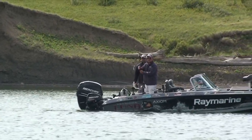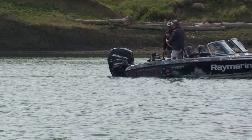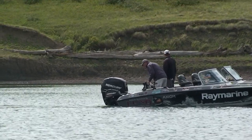I'd hopped in the second boat with Greg Lemire. Greg's from Raymarine, and he was nice enough to come up and help us with this shoot. Greg has a wealth of information himself, as he's been a tournament fisherman for many, many years.